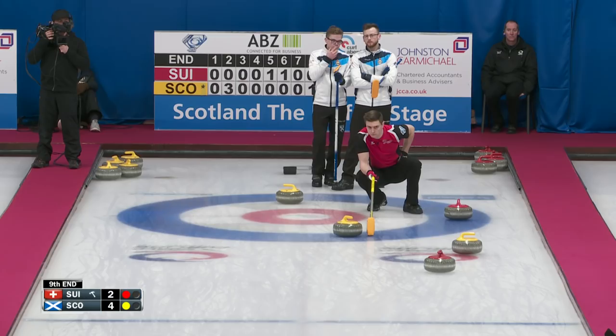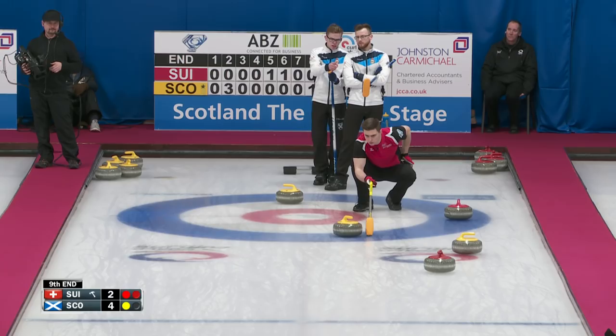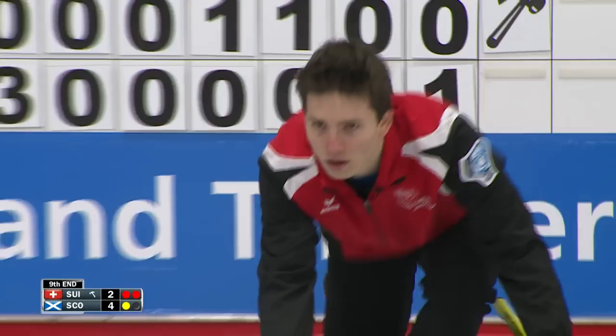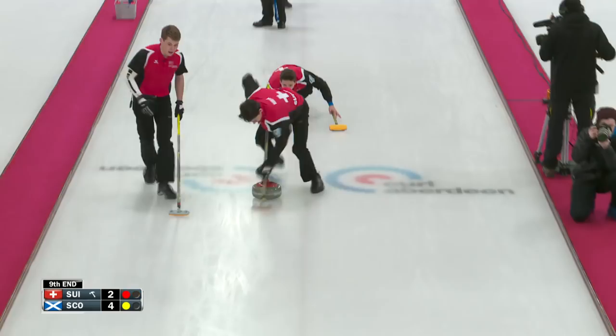Even if you make the double and end up rolling out, Scotland's going to have to freeze that red. Take away the two. Yes, if we make the double, sure. And even if you jam it and get the roll, then Scotland's going to have to put their last one somewhere, not to leave the double for three. So trying to find the perfect line here.